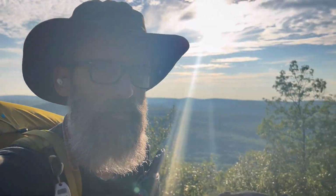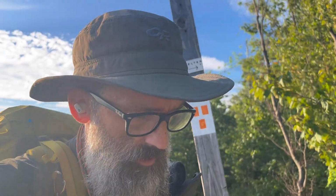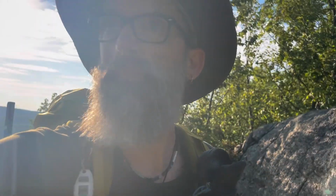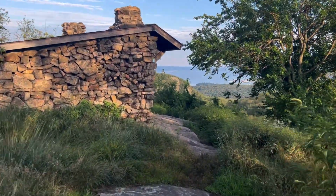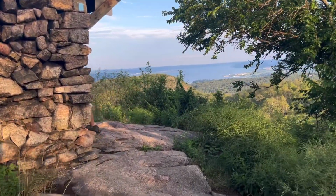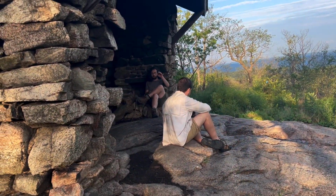All right, we've reached the turnoff for the shelter. Got a nice view of the hills going off in the distance, and it's quite a long way down to the shelter, maybe 0.4, and it's not down. I think it's just rolling up and down, but small steps. Here come the guys. Who's here? Hello.